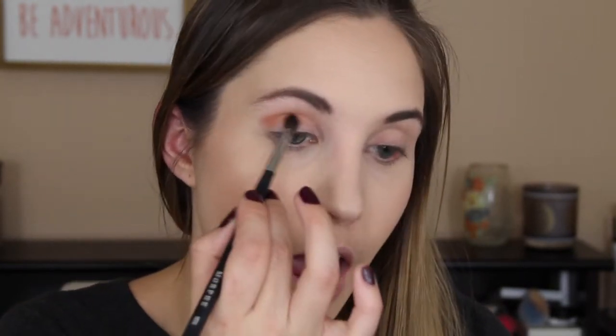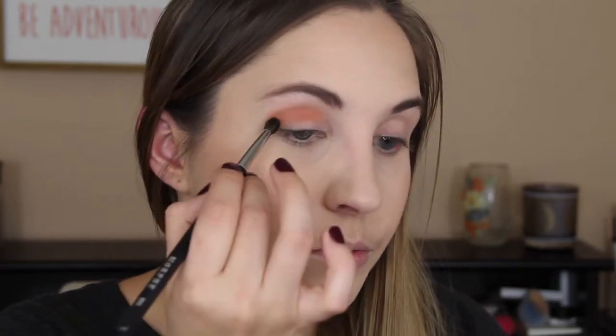So far, these colors are proving to be pretty darn pigmented. I did have to build up Grumpy a little bit to get the color payoff that I really was looking for. So they are also really pretty buildable.